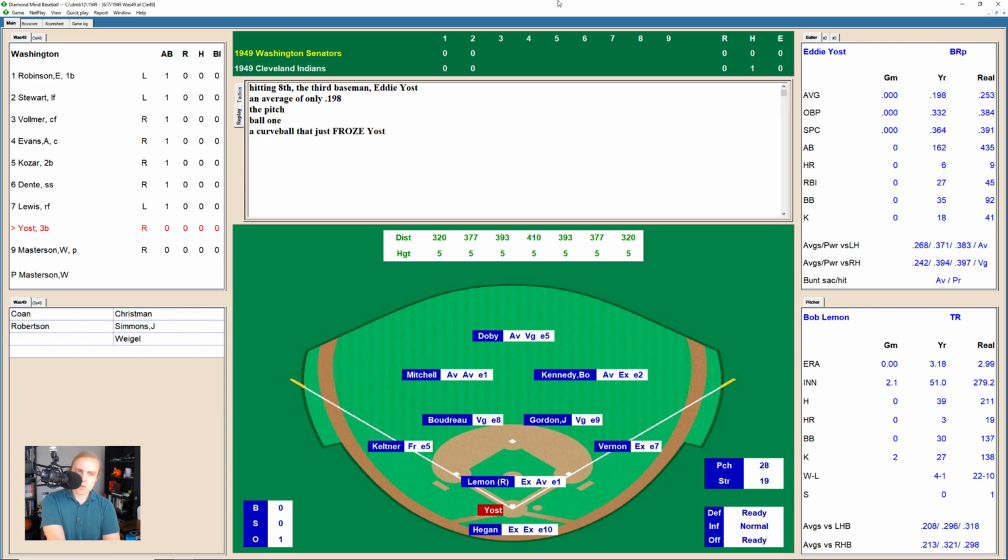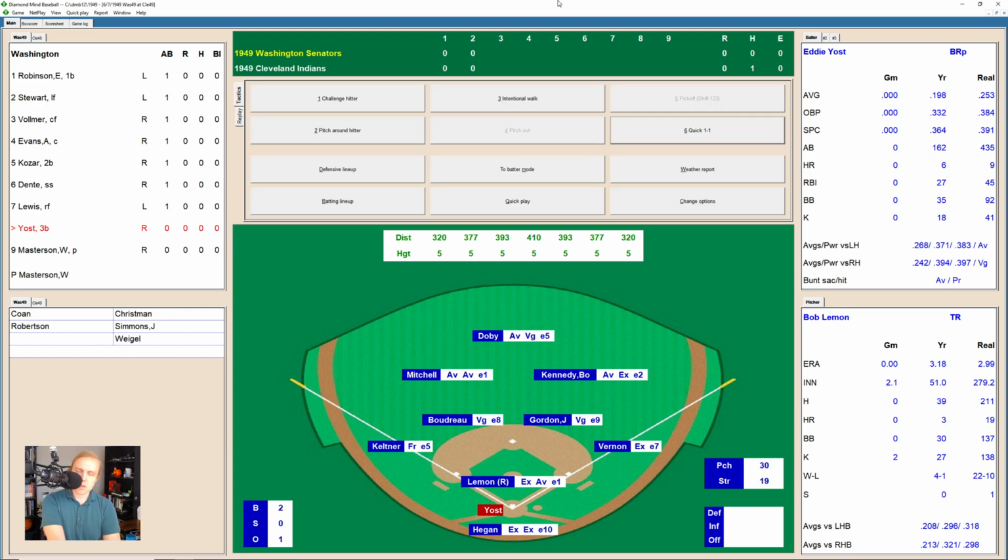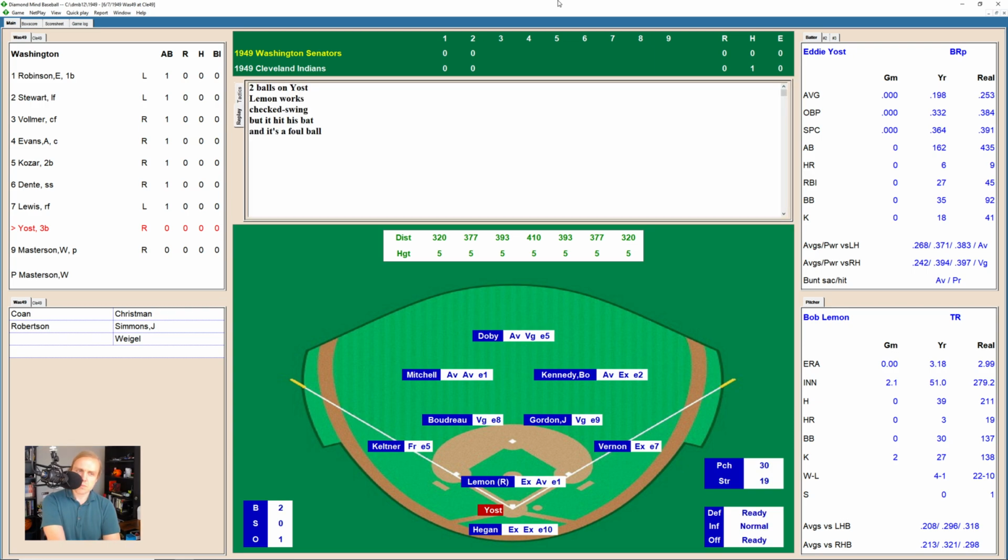Here comes Eddie Yost, who takes the ball. 1-0, top of the third, no score, and that's a little bit high. 2-0 on Eddie. And that's a foul ball. 2-1 now on Yost, and that is a sinker low. It's a 3-1 count on Eddie. That's popped up. That'll be right field, and Bob Kennedy's got that.